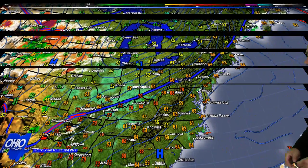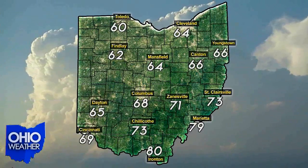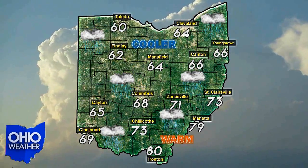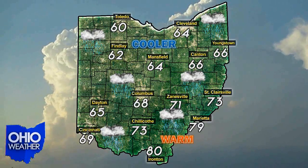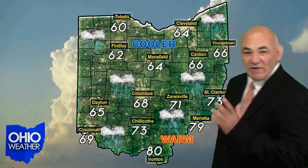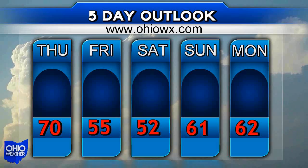I'll move out of your road. You can take a look at this mess. It's not going to be a very pretty sight at all. And there are your daytime highs along with your chances of precipitation across the state of Ohio. Now, that doesn't look too awfully bad compared to what it could be this time of the year or what we're expecting in a month or two or three. With that in mind, let's take a look at your local 5-day forecast.